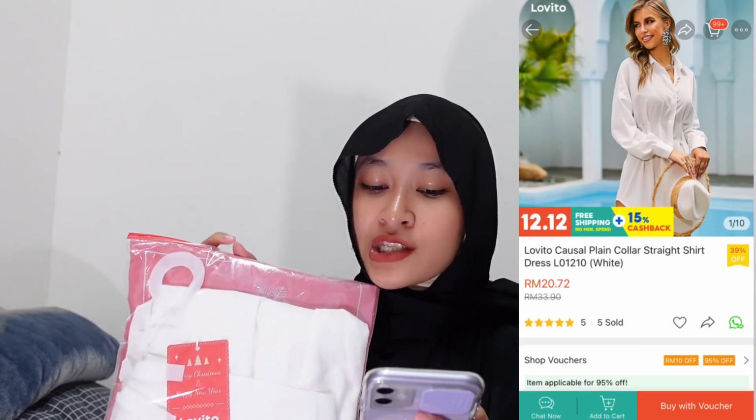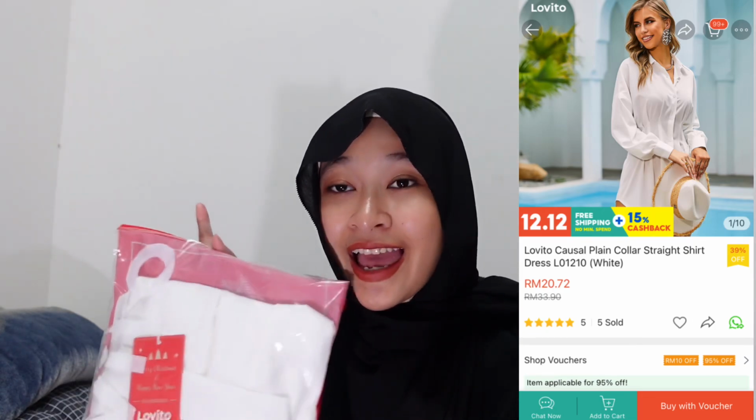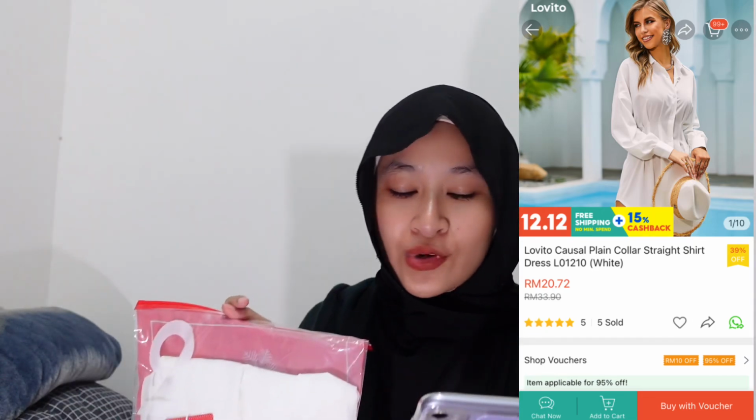As for the next item, it is this one, which is actually a blouse. And it is the LOVITO casual plain collar straight shirt dress. And it costs like RM20.72. I beli size S and colour putih. So here it is. So this is how it looks like. So pretty tau. Dia ada macam cekak sikit kat tengah ni. So dia macam kembang kat bawah tau.